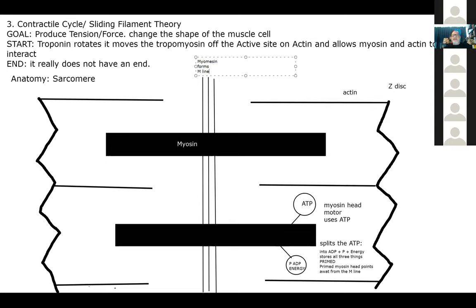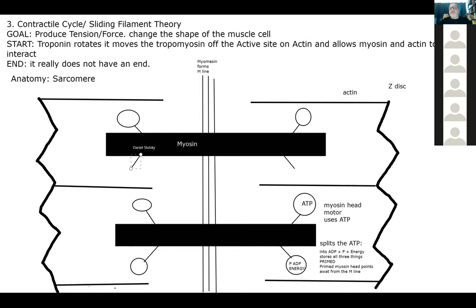So notice when our myosin heads are primed, and I won't put the ADP and the phosphate and the energy in all of them, but what I will show you is that on both sides, the left and the right, when those myosin heads are primed, they're pointing away from the M line. So the ones on the left are pointing left, the ones on the right are pointing right. Yes, Laura, now I'll answer your question. Would that be considered the cross bridge, or is that something completely different? Something completely different, but you absolutely have the right idea. We're getting to that. That's going to happen next. We need to finish the anatomy first before we can start talking about the function, but that is going to lead to our big mechanical process, which is forming that cross bridge.